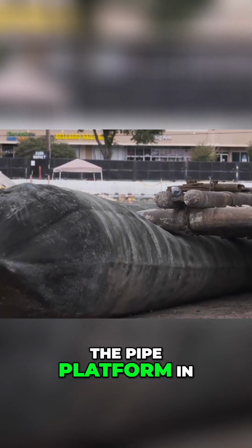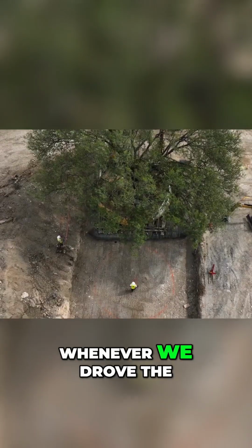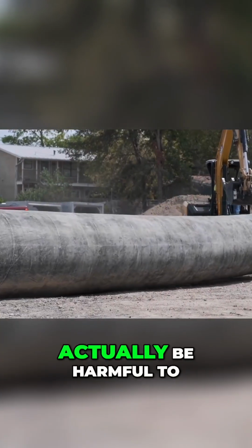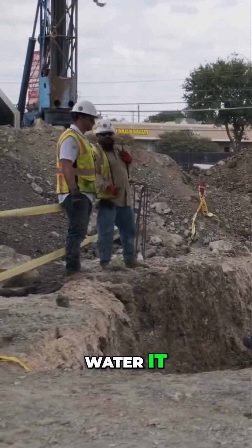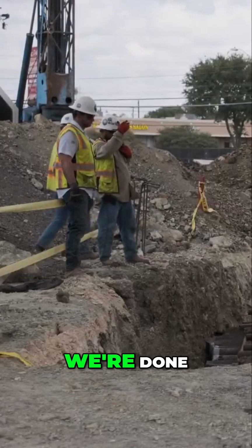The pipe platform in this instance will stay underneath the tree, and that's just because whenever we drove the pipe in there with the rocky conditions that it had, pulling them out could actually be harmful to the tree and the root system. We'll backfill with some amended soils and then mulch the top, water it, make sure everybody's good with what it looks like, fence it off, and we're done.